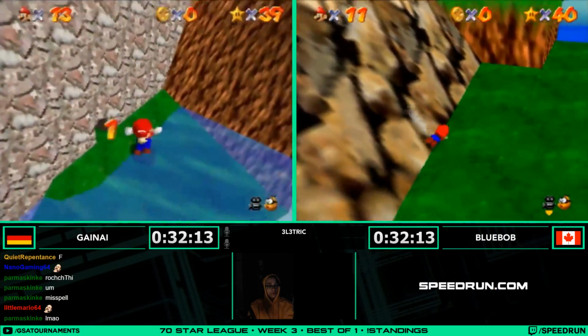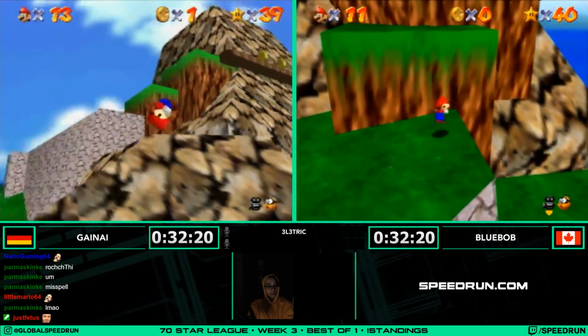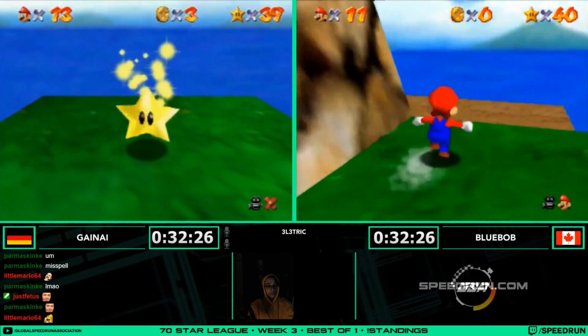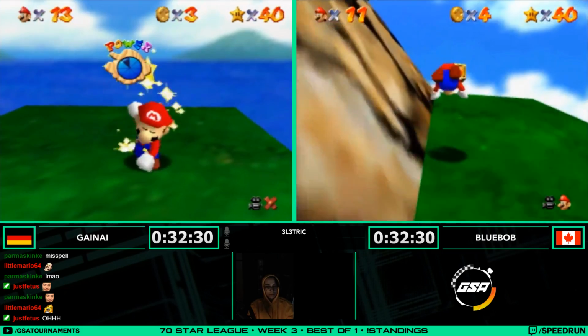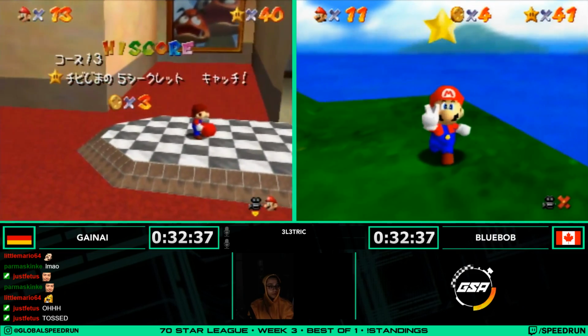I think it does. BlueBob trying for some really cool movement there. If you're not going to go for the mountain clip, there's no point in taking the movement head on like this, so you can take that triple jump to save yourself a little extra time. It still won't be quite as fast as the mountain clip strat, but it is also easier to deal with than that double jump kick and such. You're getting bodied there. At least he didn't get thrown into the mountain.